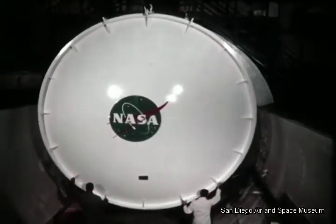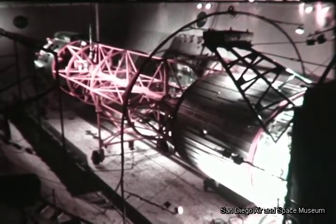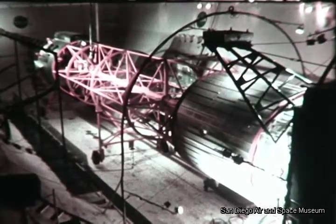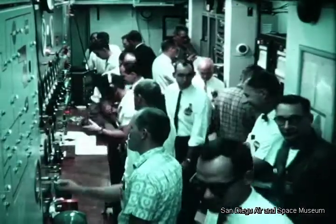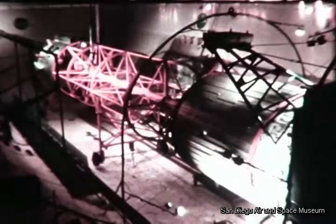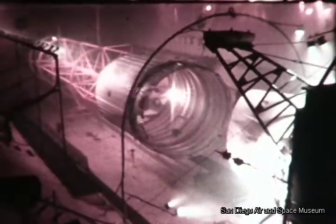On the first attempt, the shaped charge arming device malfunctioned. The 8 Atlas retro rockets fired, but the test specimens failed to separate. In the following two high-altitude tests, the shaped charge cut the adapter satisfactorily, and at separation there were no evidences of interference between the adapter and the simulated Centaur vehicle.